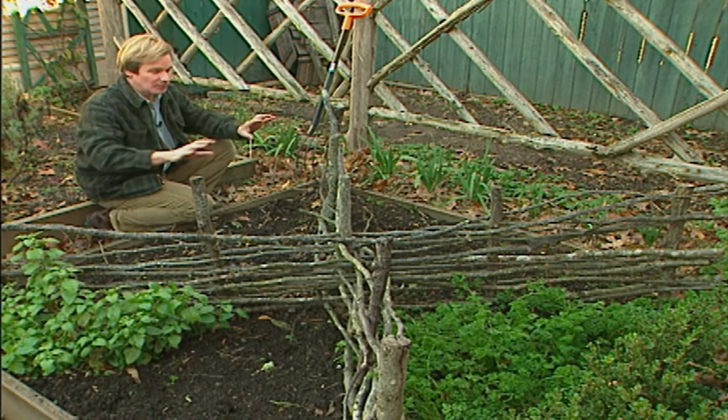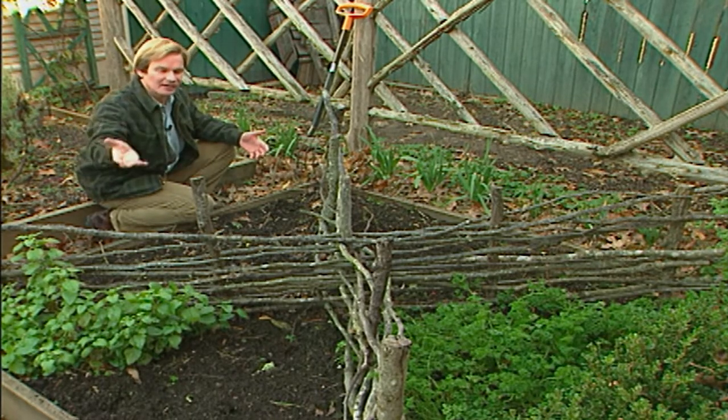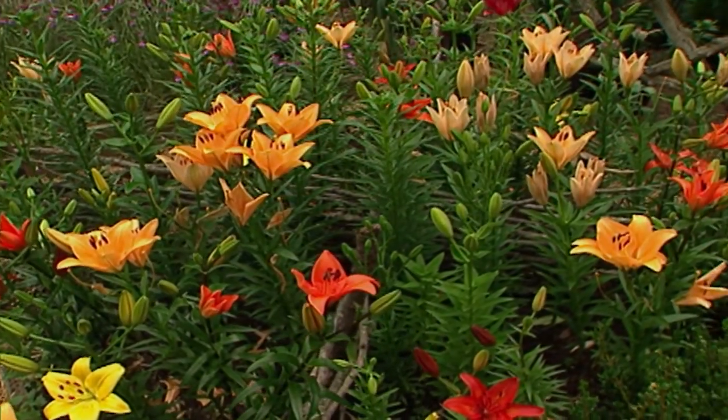Now, in the winter, you get a beautiful snowfall. It looks great. In the spring, I have lettuce, parsley, arugula and spinach in the various places, and in summer, well, I've raised a beautiful crop of lilies here.